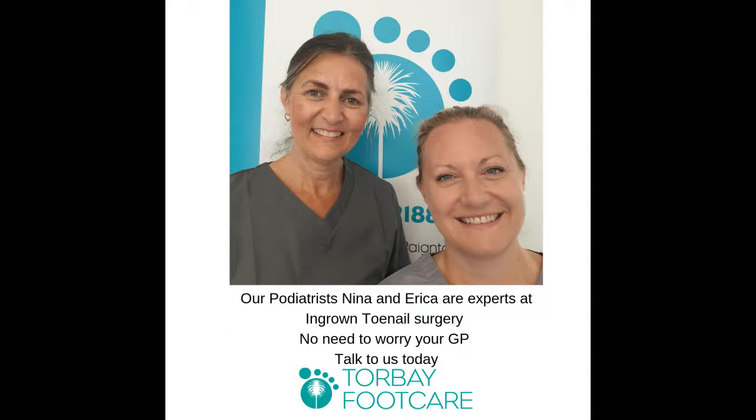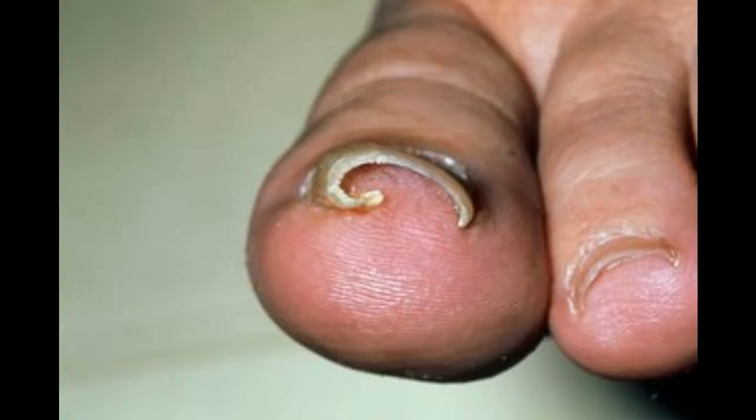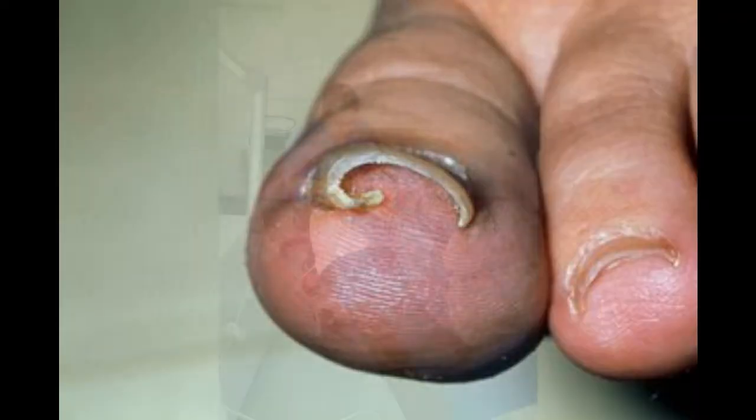At Torbay Footcare, we can carry out nail surgery without the need for a medical referral. We are registered with several medical insurance companies. Check, see if you can claim.